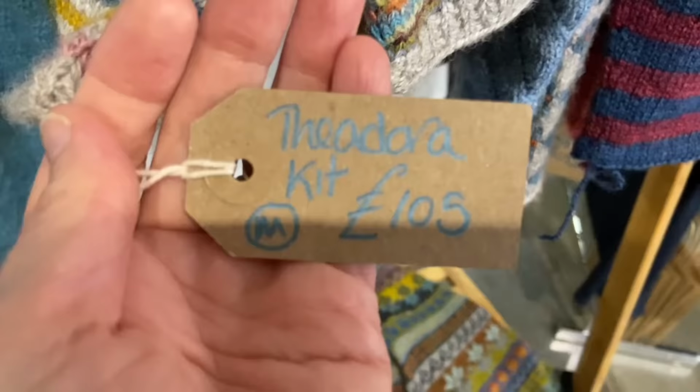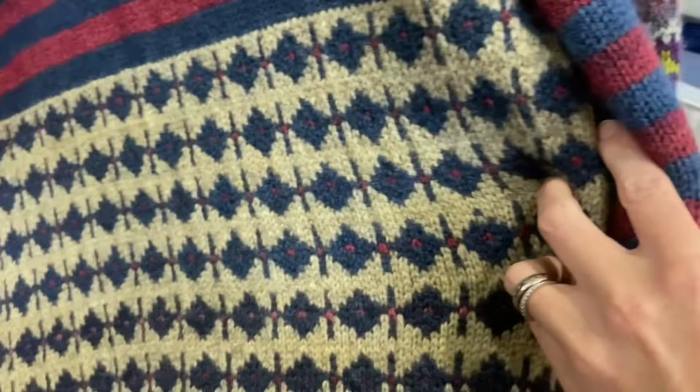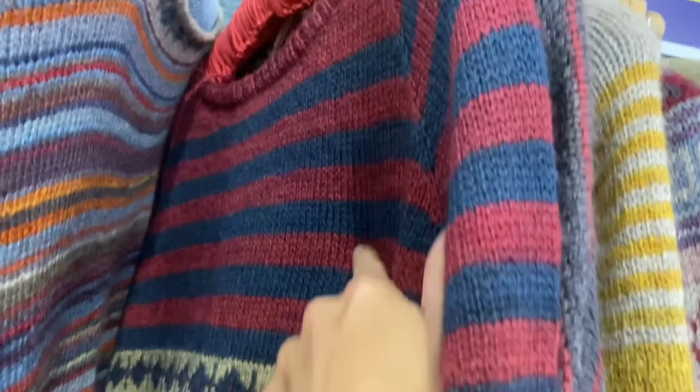This is the thing with yarn shows, it's so inspiring to be able to see the yarns knit up, to be able to pick up and feel and see patterns, which are otherwise just 2D photographs on a screen, to actually be able to see how they look and feel and fit. It's so inspiring. It's one of my favourite parts of being at a yarn show.